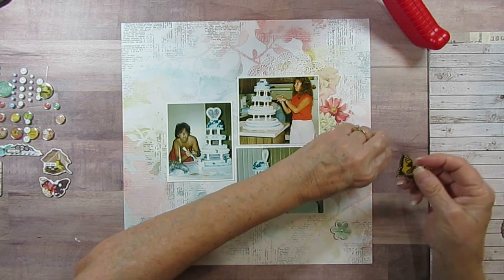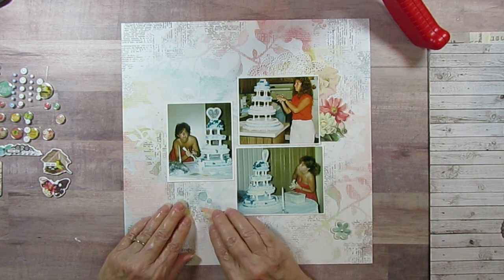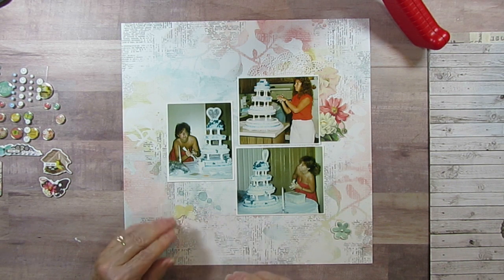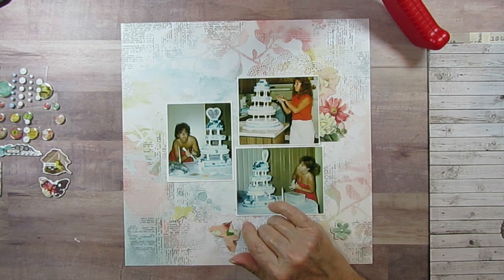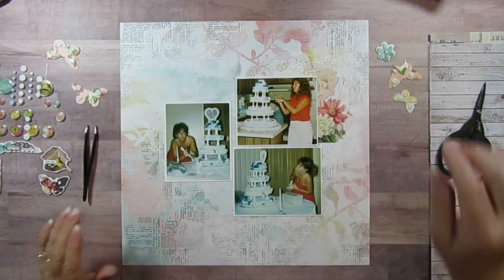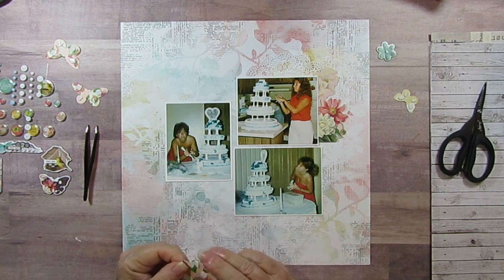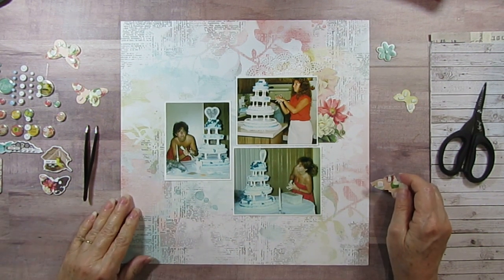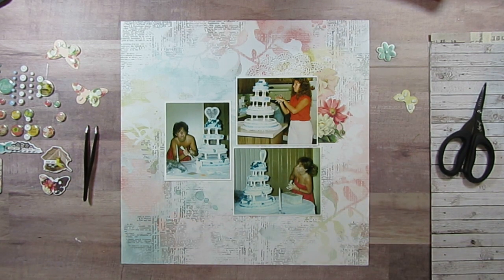And then I am using these two butterflies, and I forgot to put dimensionals on them. So I'm going to pause and do that, because otherwise it'll take forever. Okay, I'm back. Sorry about that. Usually I try to plan ahead doing that. Oh my gosh, do you think that my glue is sitting here? No.